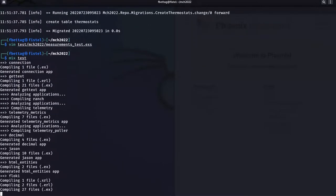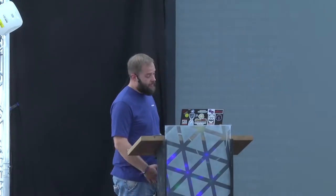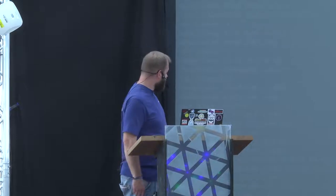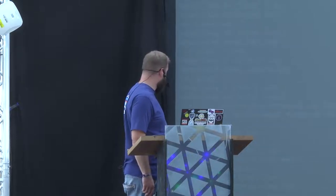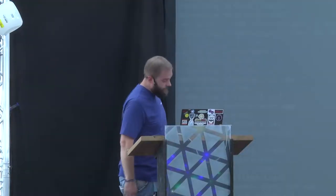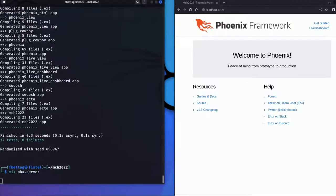Running the test suite. Phoenix comes with different environments: the development environment, the test environment, and the production environment. Each of these can have different dependencies, so it has different builds for all these environments. That's why it's recompiling again for the test environment. Should be done in a second. All right, so all of our tests have passed. It already has 17 automatically generated tests.